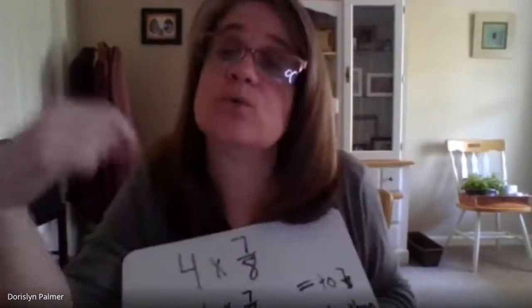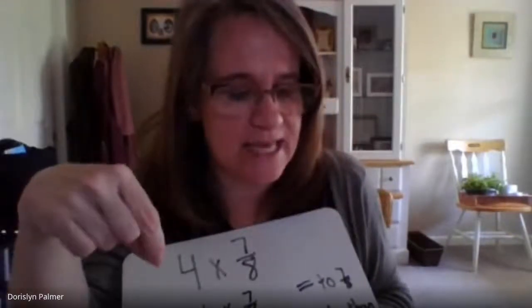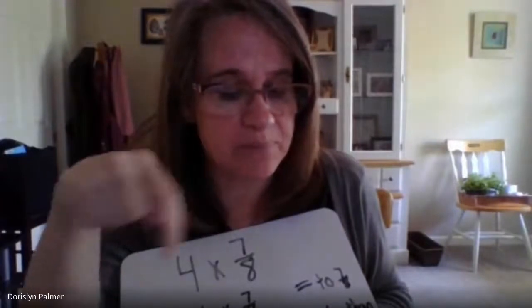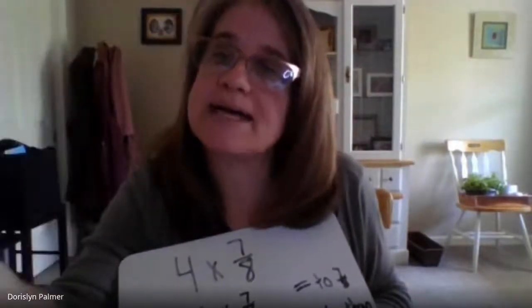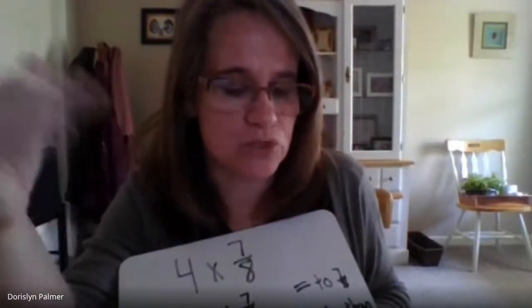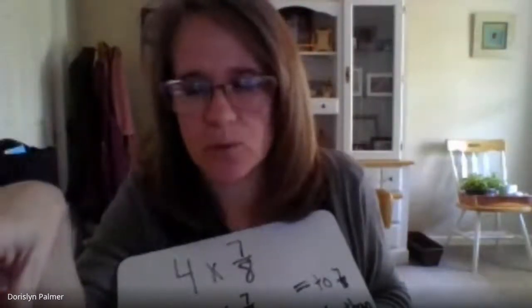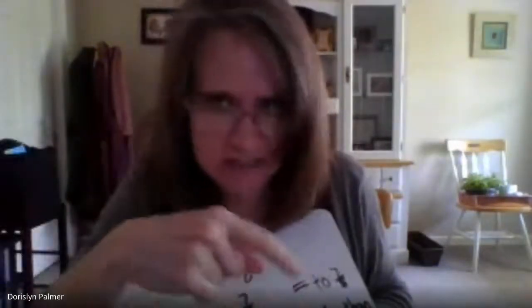If the question were a little bit different, if that question said, will 4 times 7/8 be blank 4? If they were asking me if it was going to be less than, equal to, or greater than 4, I would say, okay, I'm multiplying 4 by 7/8. 7/8 is smaller than 1, so that would be less than 4.